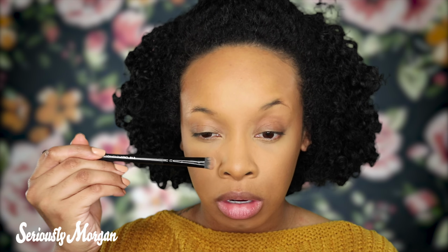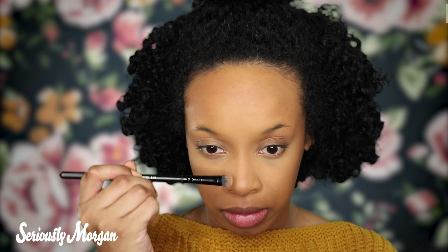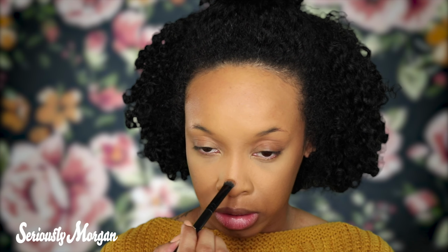Then I'm gonna do a light nose contour with Debutante only, knocking off excess and just dragging along the top part of my nose. You can barely see the lines, and that's the point. I've seen so many nose contours that looked horrible because they don't blend them correctly. I'm not a pro, but if you're gonna do a nose contour, please make sure you blend it correctly. Otherwise, you look insane.